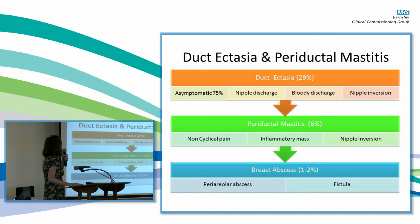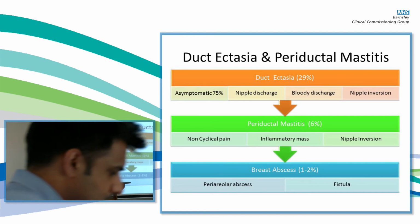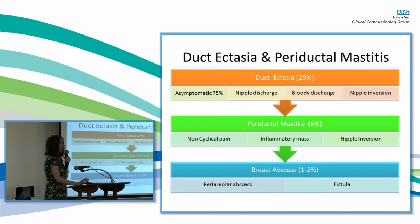So periductal mastitis can occur in 6% of patients, presenting with pain, sometimes with infections and abscesses, as we've mentioned before, or again with the nipple inversion. And a percentage of patients will get breast abscesses, and these are the group that are quite difficult to treat, often getting recurring episodes over years. They're coming for antibiotics, coming in intermittently for abscesses to be drained.